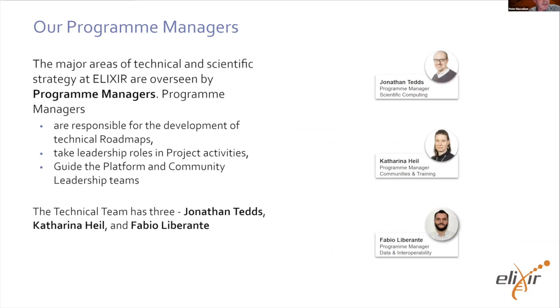So the major areas of technical and scientific strategy at ELIXIR within the tech team and within other parts of the organization are overseen by program managers. So program managers are responsible for the development of technical roadmaps. They take leadership roles in our project activities, and they guide the platform and community leadership teams and help to shape the overall strategy of the different parts of ELIXIR. So the technical team currently has 3 program managers: Jonathan Tedds, our program manager for scientific computing; Katharina Heil, our program manager for communities and training; and Fabio Liberanti, our program manager for data and interoperability.